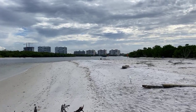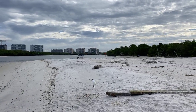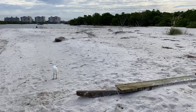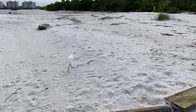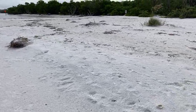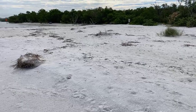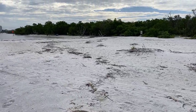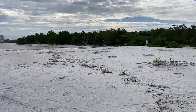A lot of debris here on the beach from the past couple of storms that rushed by us. Clumps of seaweed, tree branches, boards from people's docks.